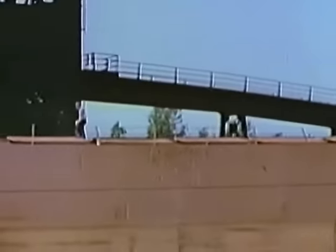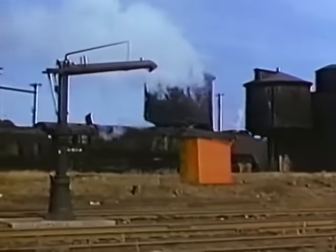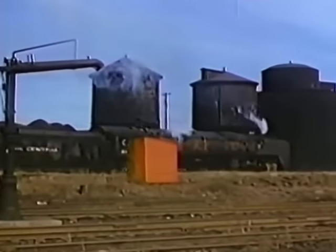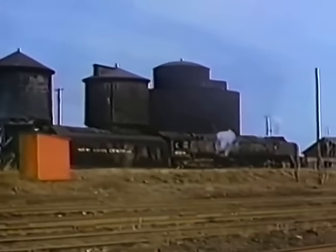And the final modification, the S2, challenged the economy and productivity of the diesel itself. Boiler pressure was 275 pounds. Special tandem side rods were introduced to absorb the tremendous thrust of some 6,600 horsepower.